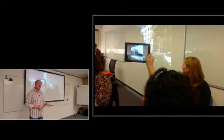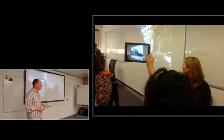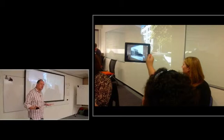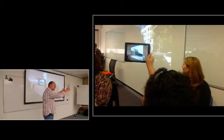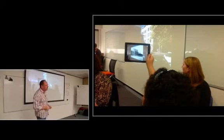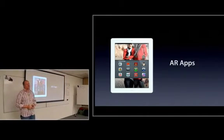In anatomy in Singapore at Nanyang Technological University, they use augmented reality for anatomy. Now there's a shortage of cadavers in Singapore for all sorts of philosophical reasons, and what they do is they go to their plasticized pots, hold up the camera, and up will come information about the organ and specimen they're looking at. There are a pile of AR apps available out there.